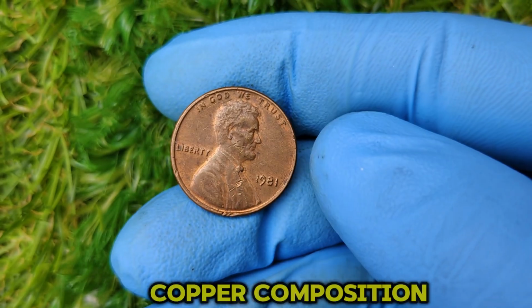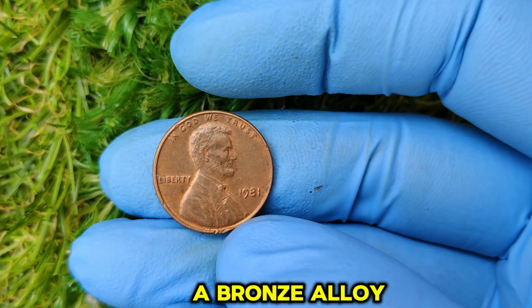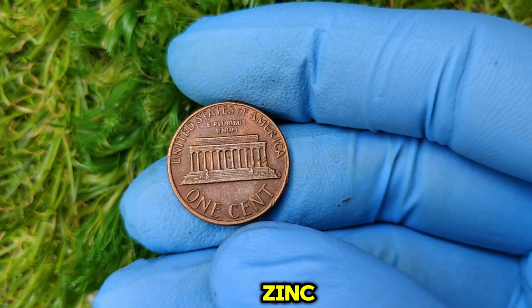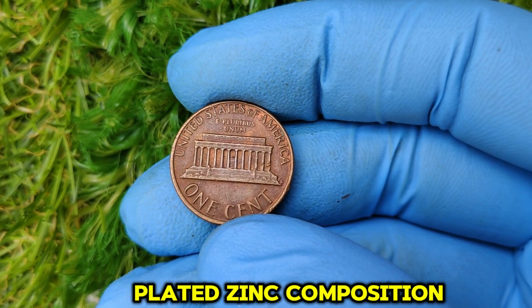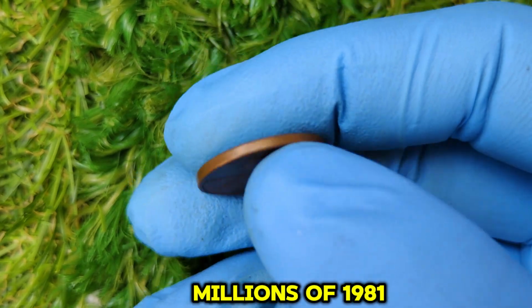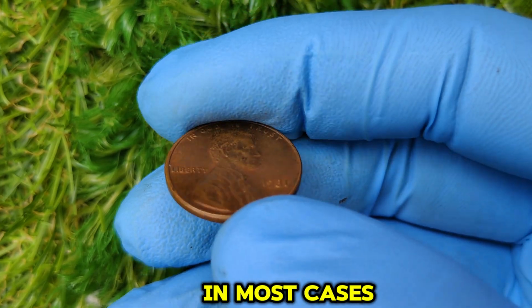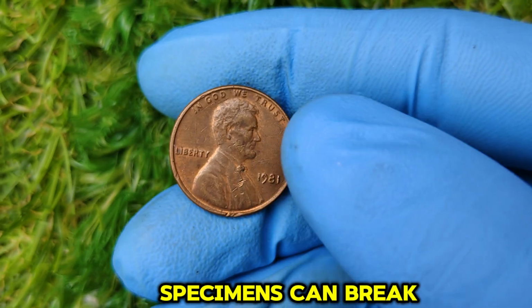Copper composition. The 1981 pennies were struck in a bronze alloy consisting of 95% copper and 5% zinc. This was the final year before the switch to the current copper-plated zinc composition in 1982. Mass production. Millions of 1981 pennies were minted, making them common in most cases. But as you'll see, a few extraordinary specimens can break the mold.